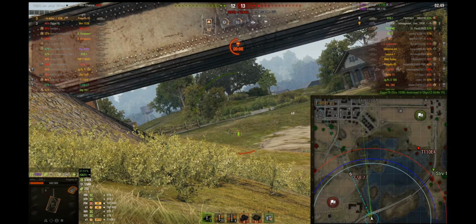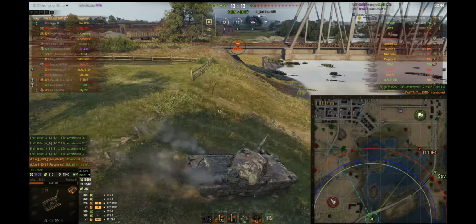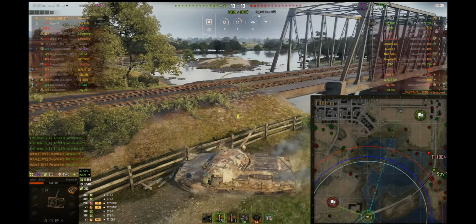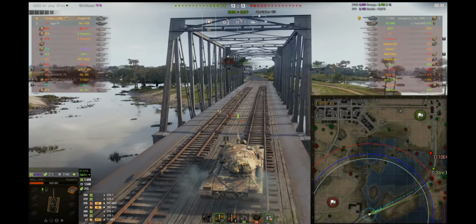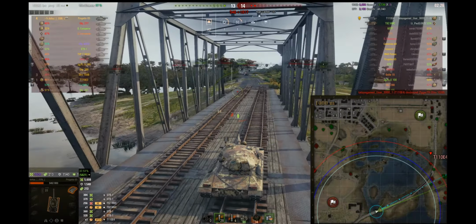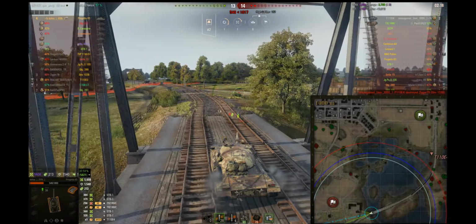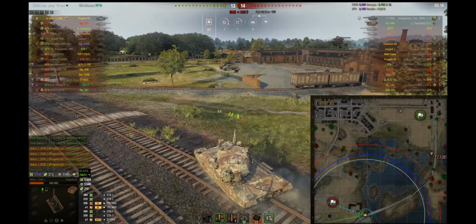Interesting choice here. I guess he just wants to get rid of their eyes so that when he makes his move eventually to kill this RD, he won't get spotted. I guess that's his logic. Debatable play there, I would say. But now he's in a 1v2 against the E4 and the T92. See, he thought about going back and helping his friend, but it was a little too late since he spent all that time farming the STB-1.